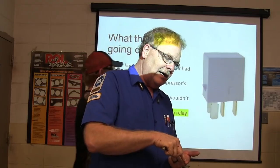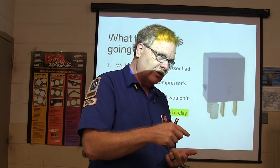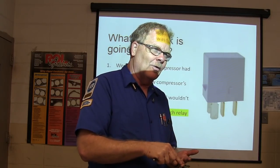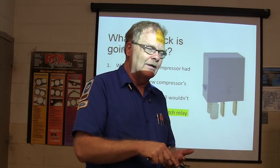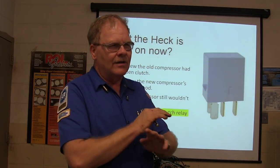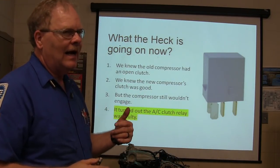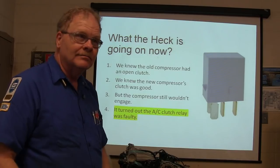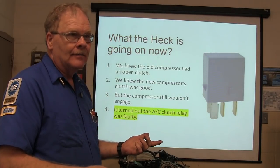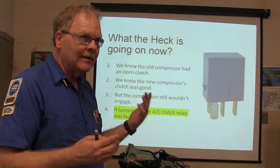What we did was we found out that there was a ground coming through the compressor clutch coil, right? And we also found out that whenever we pulled the old compressor off, it would energize. So we know the compressor clutch control was bad. We had no qualms about that. But when it came back, was this relay bad before? Who knows? We heard it click, but we didn't actually check the relay. You got me? That makes sense?